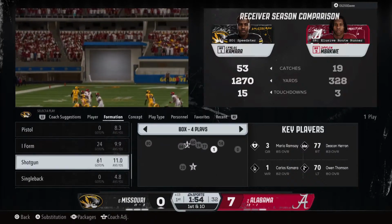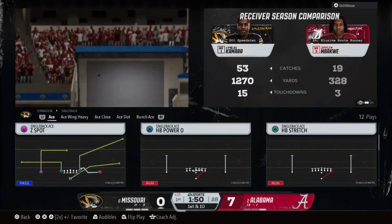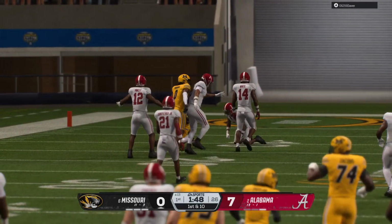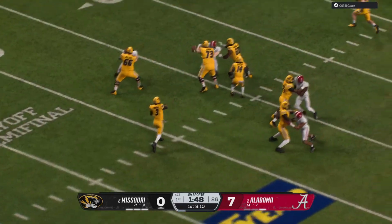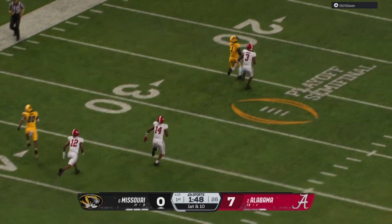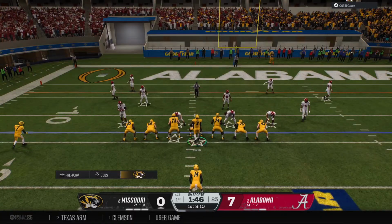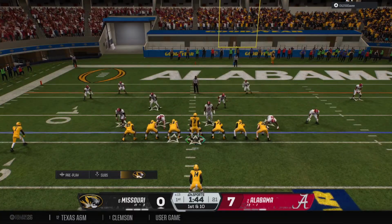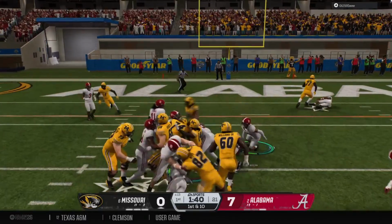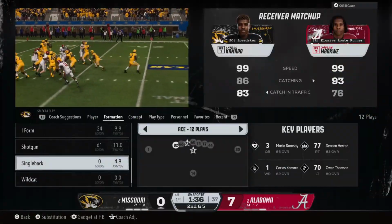Chris, this is a great example of the awareness for both sides of the ball. The offense knowing where the first down marker is on fourth and long, and they're able to get to it. But the defense also has to know. They've got to prevent the receiver from getting to the marker, and they're unable to do it here. This Missouri offense is moving quickly down the field. Defense stops him, but that's a solid gain.